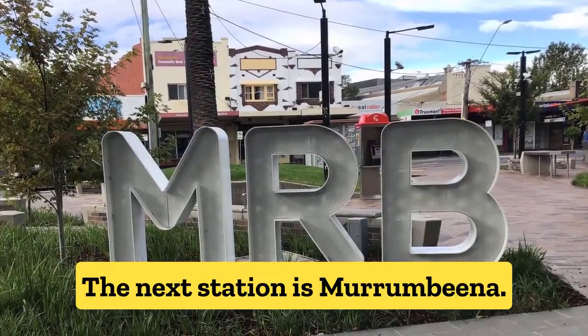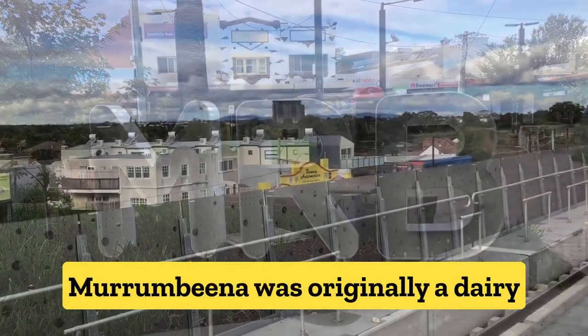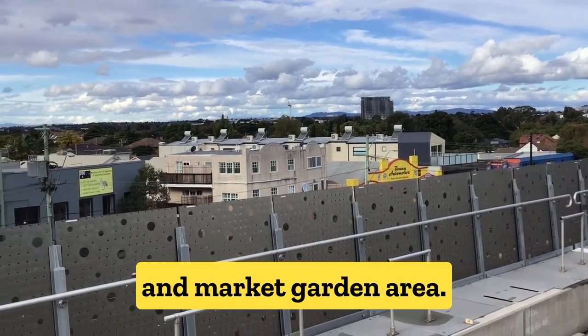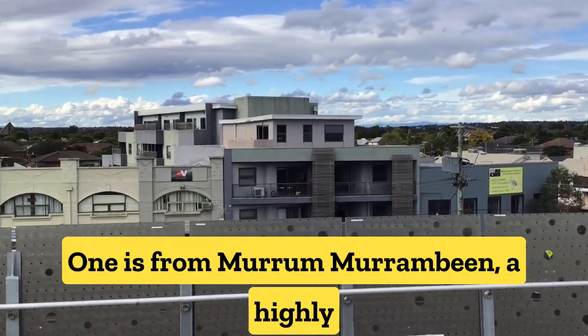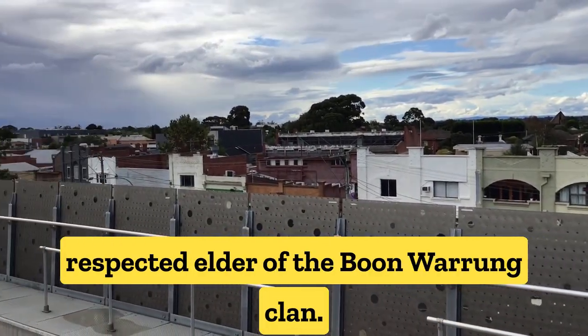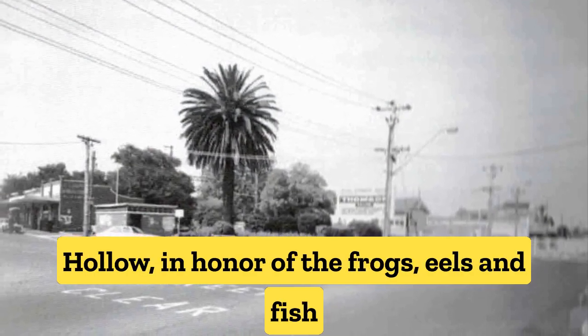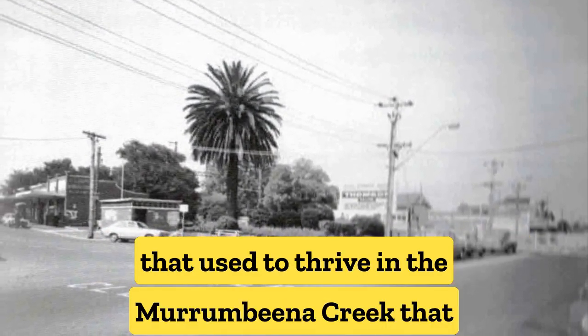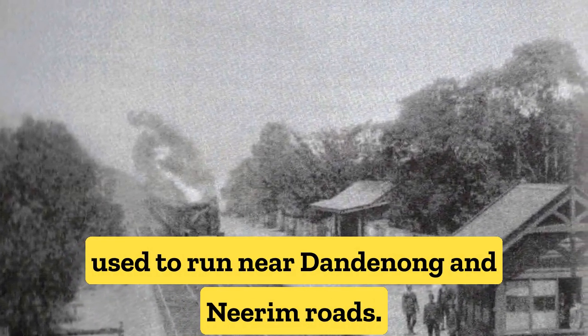The next station is Murrumbeena. Murrumbeena was originally a dairy and market garden area. There are several claims to the source of its name. One is from Murrum Murrumbeen, a highly respected elder of the Boon Wurrung clan. The other is from the clan's word for frog hollow, in honour of the frogs, eels and fish that used to thrive in the Murrumbeena Creek that used to run near Dandenong and Neerim Roads.